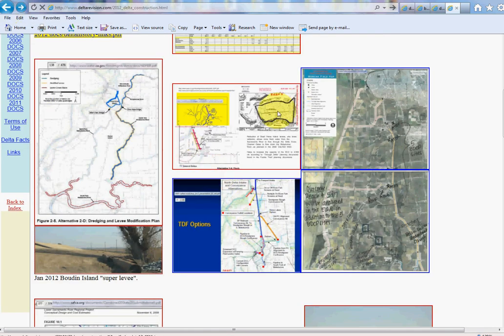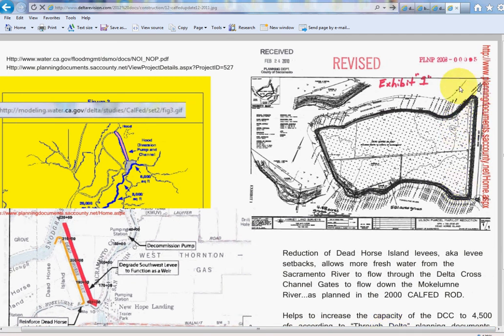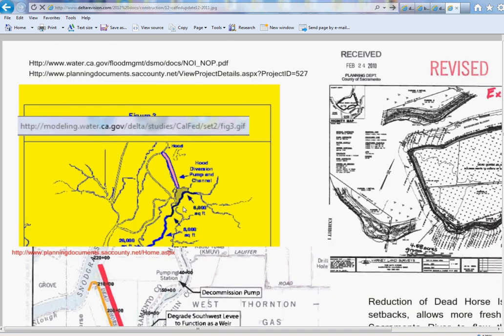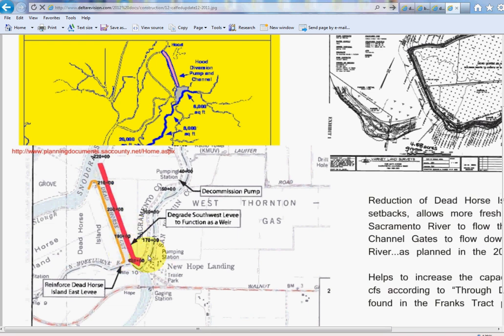So then here's another one. This was through the county of Sacramento. They submitted a lot adjustment for Dead Horse Island, and that will reduce the levee area, reduce the island, so that more water can flow through the Delta Cross Channel. And you can see, let's see if we can enlarge it, that is part of the computer modeling that went on that has to do with the CalFed project. And here you can see another detail one. Here's Dead Horse Island. Their levee gets set back.